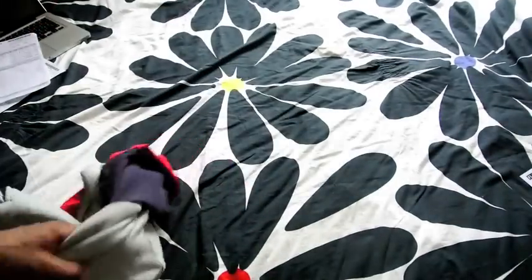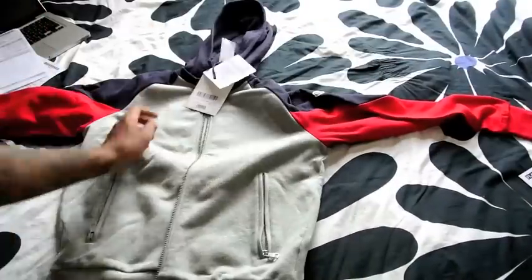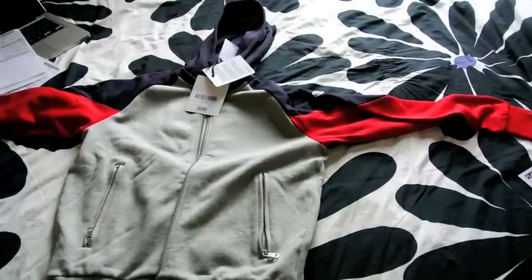Okay guys, so that's it, man. That's my review of all three items. Unfortunately, I'm not going to be keeping any of these, so I'm going to be sending these back to Flannels. But I'm going to have a look on their website and see what else they've got, because they've got tons of stuff. They do tons of Moncler, tons of other really good jackets, so I'm going to check them out.